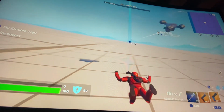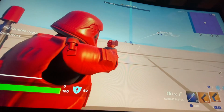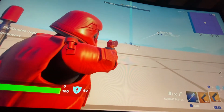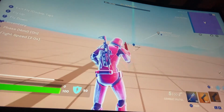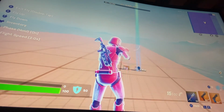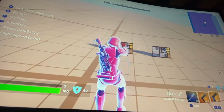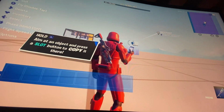Okay, so, adjust. Okay, right here. One, boom, boom, boom, boom, boom, boom, boom, boom, and boom. Do they both go max? Oh, yeah, they do. So, the sidearm pistol is better than the combat pistol. They both go maximum range.